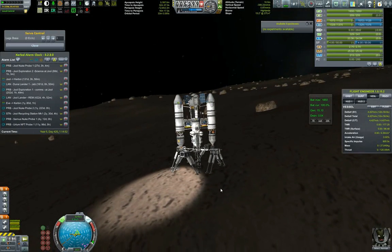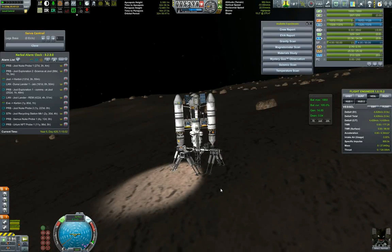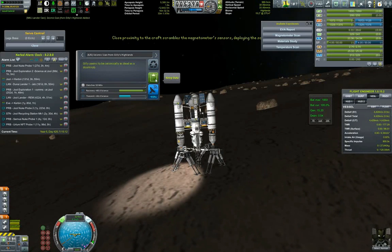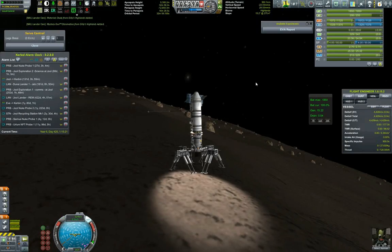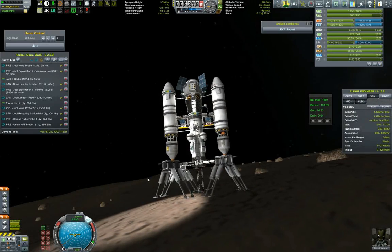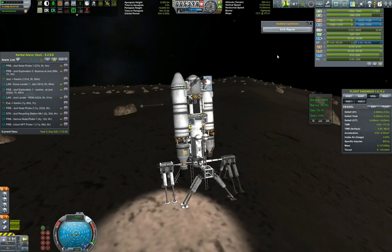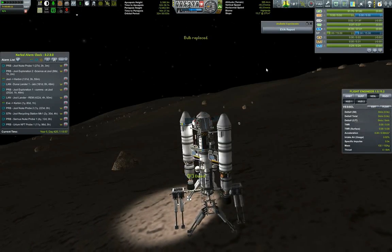And okay, 15 degrees, that's something I think I'll have to live with. Okay, come on, settle please. Come on, experiments, just do whatever you can. Perfect. And I think I'll keep the SAS on. At least it will try to keep the craft level. EVA report. Take data.